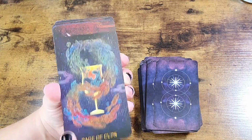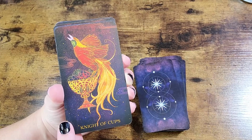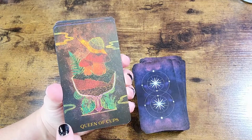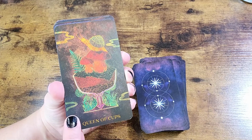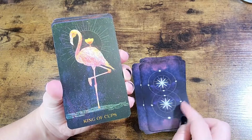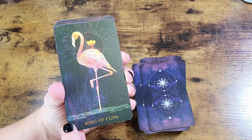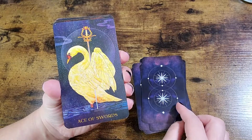I just really dig this art style. It looks like you're flipping through a dream. And I love the galaxy in the background. It's just really unique feeling, very serene feeling.